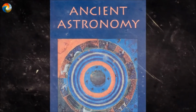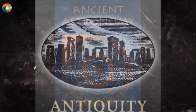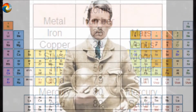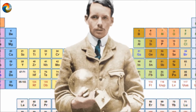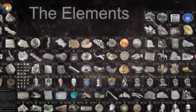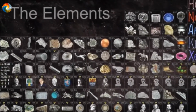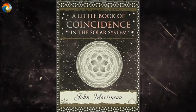One. Ancient astronomy seems to predict knowledge of atoms only discovered in 1913. In antiquity, the planets were associated with seven known metals. The planets were also arranged in a traditional order. In 1913, Henry Gwyn Jeffreys Moseley discovered a way to measure atomic number, thus numbering the elements. The traditional ordering of the planets, common thousands of years before Moseley's discovery, corresponds to the order of elements Moseley discovered. This coincidence is featured in the book A Little Book of Coincidence in the Solar System by John Martineau.